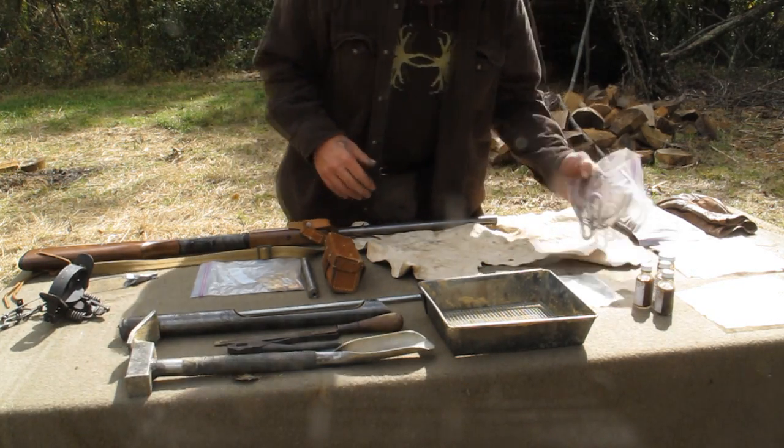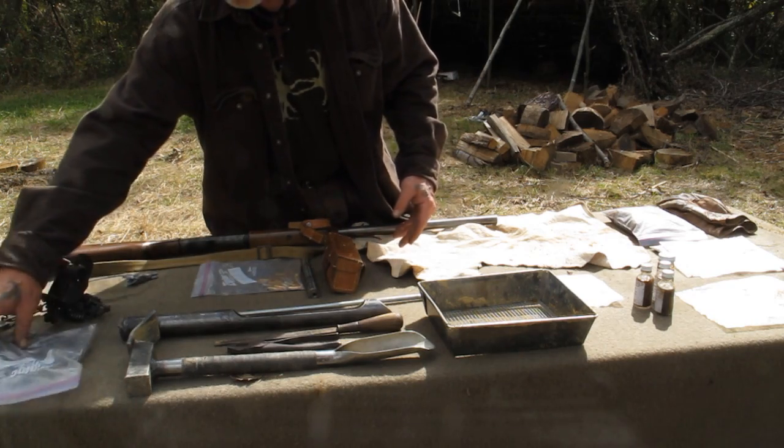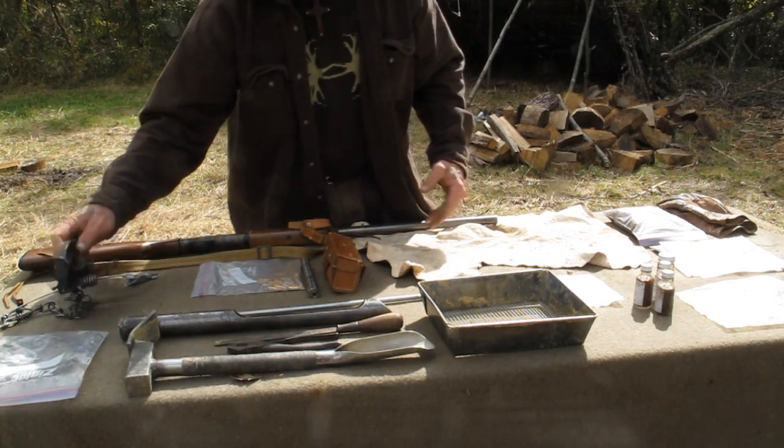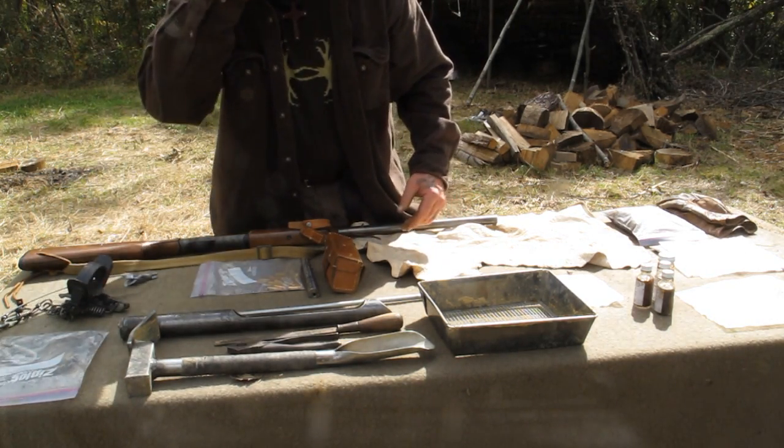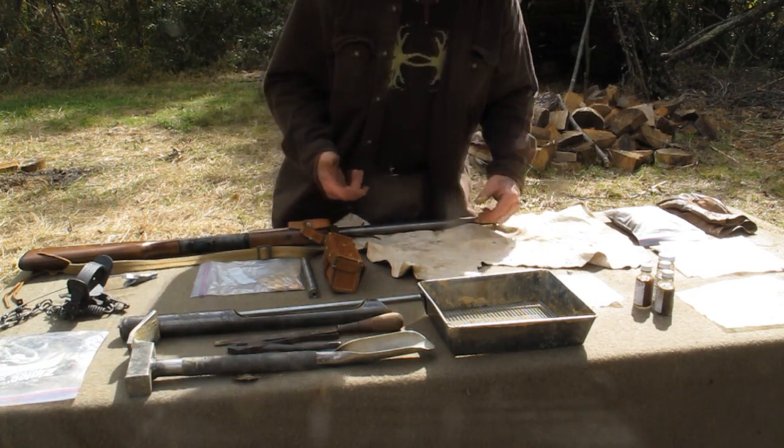Then I carry a bag that's got 6 snares in it with a couple clips, and that would be considered part of my trapping accoutrements I would carry with the traps that I was going to set for that day, because I never know when I'm going to set a snare, so I always carry 5 or 6 with me just in case I see a good spot.